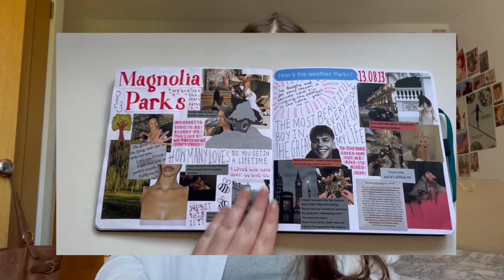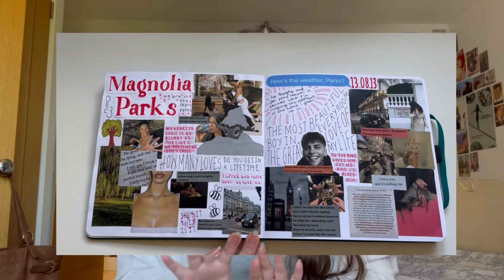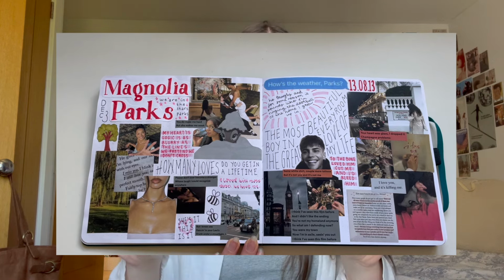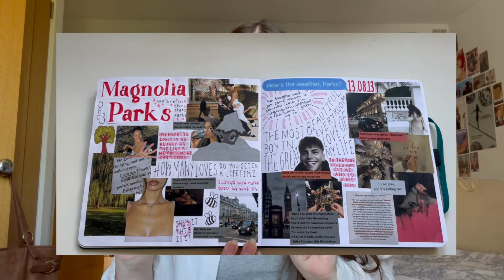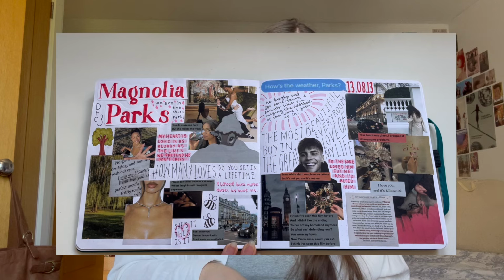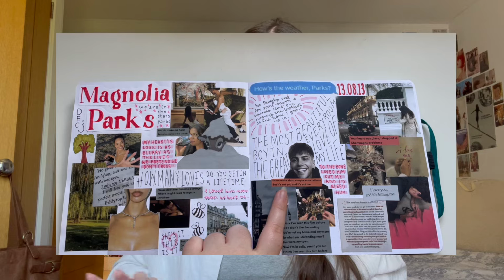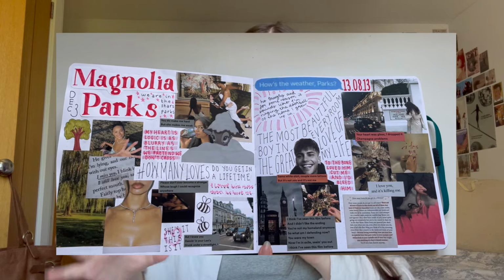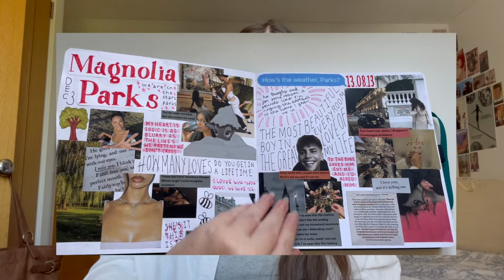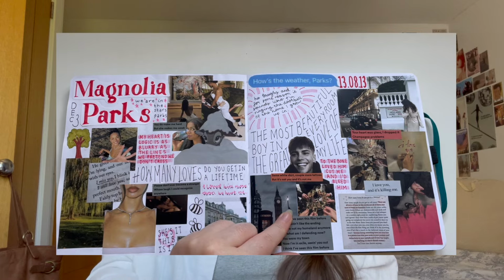This one I think is maybe my favourite, my Magnolia Parks one. I just think it turned out so good. I just love how it looks. It really gives Magnolia Parks vibes to me, and I'm just proud of it. I love the little lyrics that I added in. I think that really adds to the page, from different songs that remind me of Magnolia Parks. That feels really personalized for me, which I love. And I love this writing, the most beautiful boy in every room, the great love of my life. I really love how that looks.